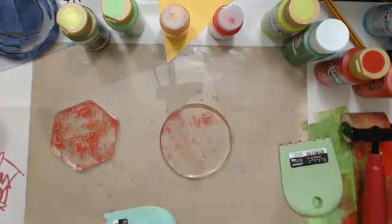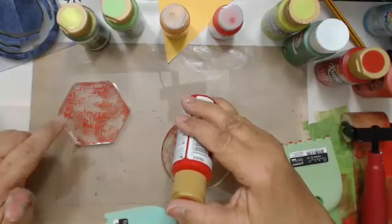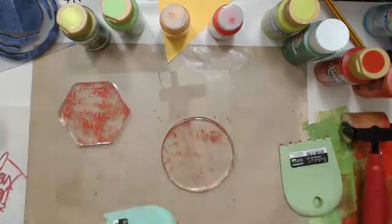Hi Cindy, if you go on the Gelli Arts blog, they did the other day with Distress Inks. I like that. That was really nice with the Distress Inks. Did you see that, Jean?